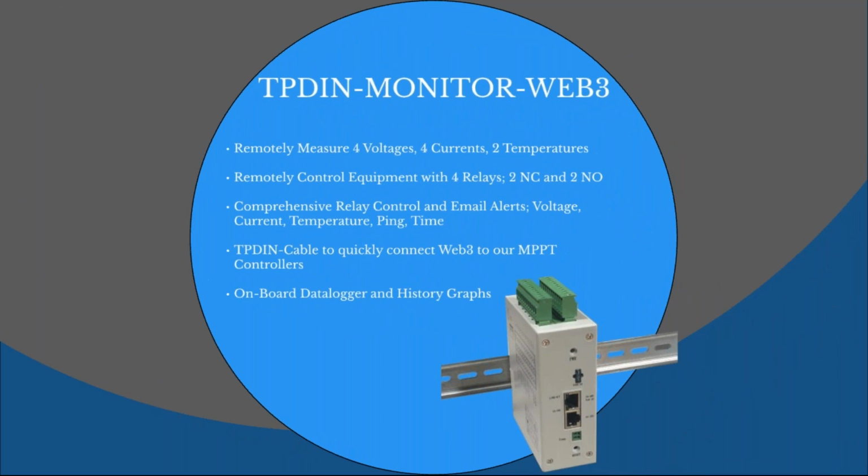Now, our TPDN Monitor Web 3. This is a great tool to have for any remote areas. It allows you to remotely monitor and control your equipment. It has 4 relays, 2 normally open, 2 normally closed, which allows you to reboot your equipment without having to be on site. So if you set up a switch with cameras connected to the switch, you can actually set it up as a relay from your desktop or your phone. You can hit reboot, or you can set up an automatic reboot weekly just to keep your equipment engaged.